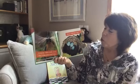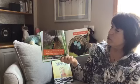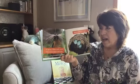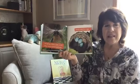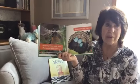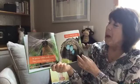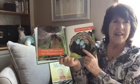In spring, robins make nests. They weave grass and twigs. Do you know what kind of bird that is? He's a red breast, and he's got his straw so he can come and weave it into his nest. That's called a robin. Yesterday I did see a robin hopping around outside, and he was shivering. He was so cold. Mama robins lay eggs. What color? They're beautiful.